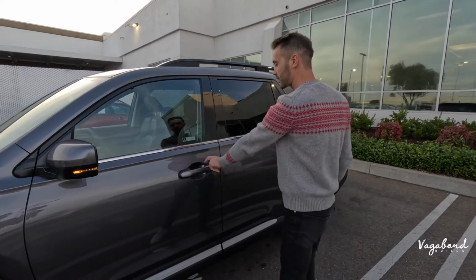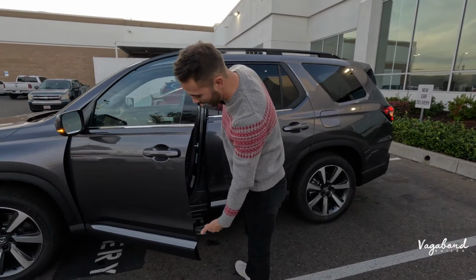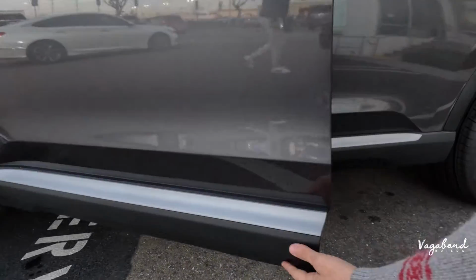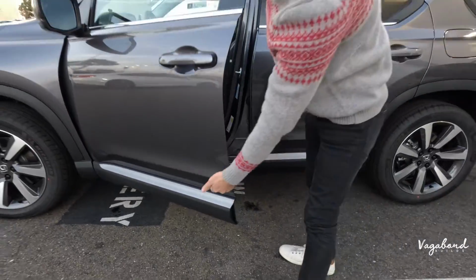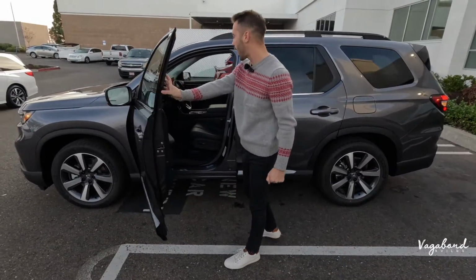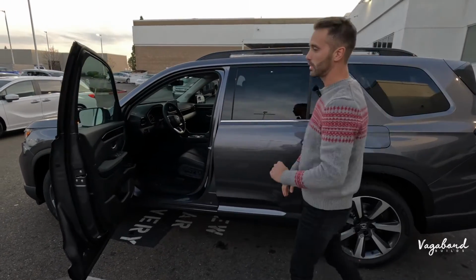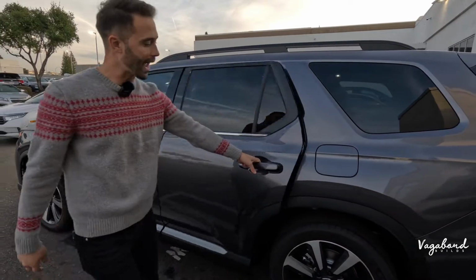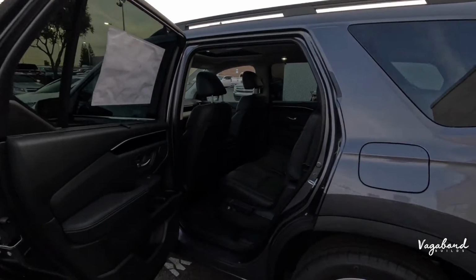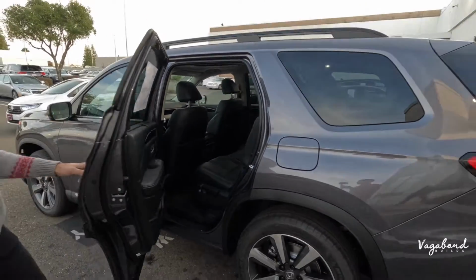Side of the car, keyless fob entry. This is the way the handle pops out. The door opens up nice and wide with that lower trim and matte black plastic coming in from the front over that wheel well and to the rocker panel area with the gray right on top. Very nice area to come into the car. Wanted to show you how big and wide that door opens up, along with the back door as well, so you're not going to have a hard time getting in and out or banging the car up.